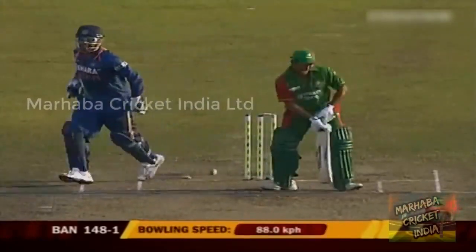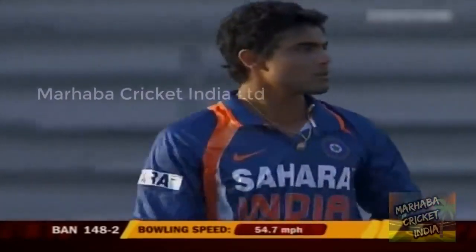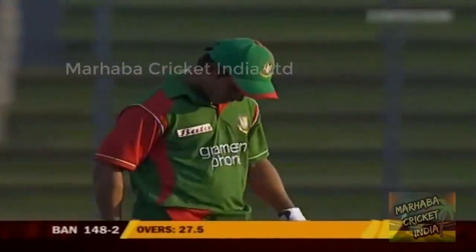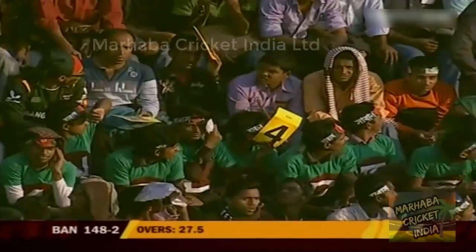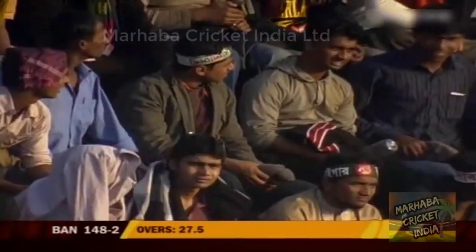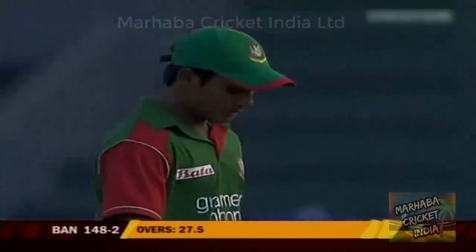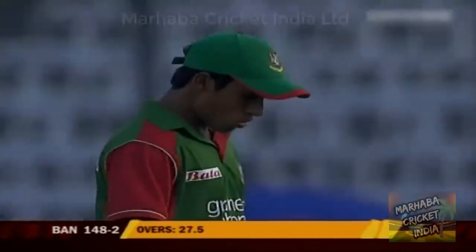Oh, yeah! Loose shot from Mohammad Ashraful. This is what we've been guilty of over the years. Getting off to a start and then getting out. He's gone for 29, and India have finally broken through. Just look at the faces in the crowd. Shock, disbelief after watching them bat it so well.